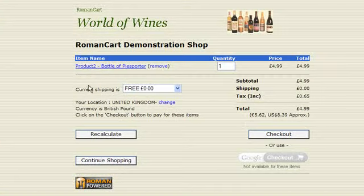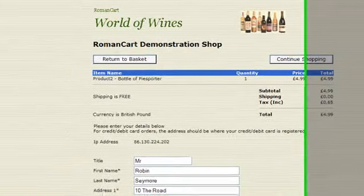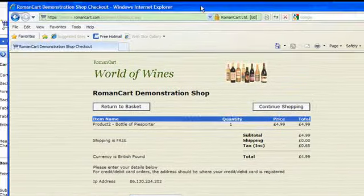Okay, now if we switch back to the cart, now this is looking at the basket page. Now if I click on the checkout button, you watch what happens. This is really cool. I don't know if you can see that. Let's just move this down here. Here we are. This is better, right?